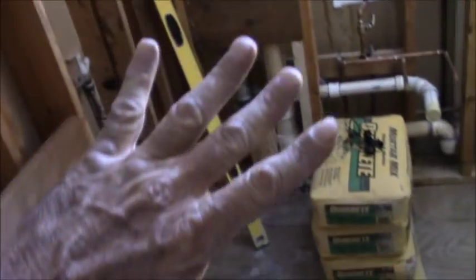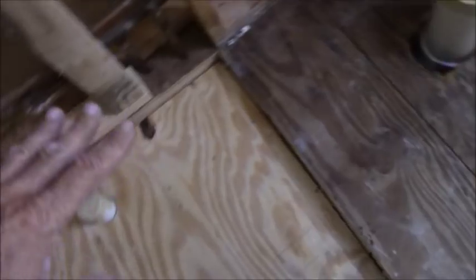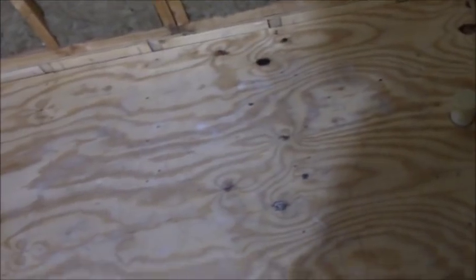Everything in here is going to be red guarded. I have a 3-gallon bucket out there. I think we're going to probably need more than that. All the walls to the ceiling, the entire floor, once the backer goes here, once the mud pan is poured, once the backer goes in, everything is going to get red guard.